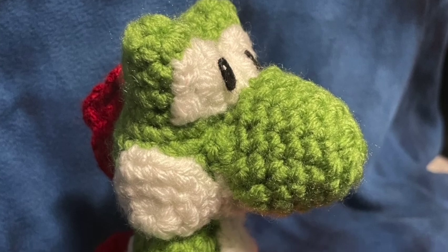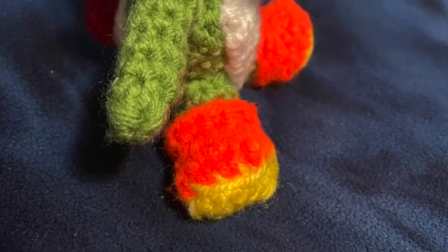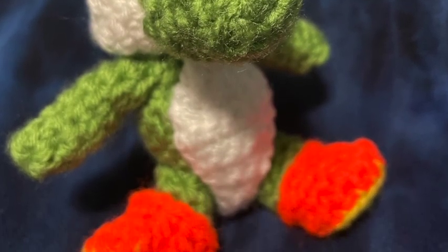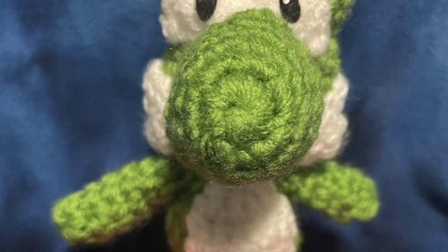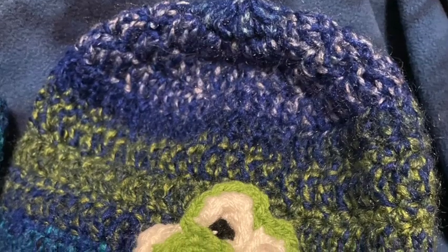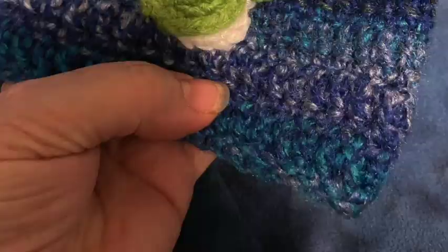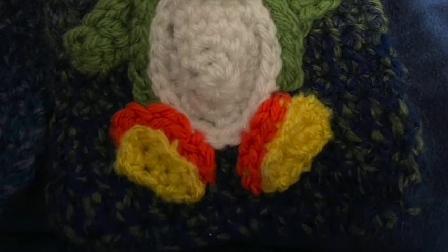The little Yoshi amigurumi doll was made using a pattern by Amy Amore at amyamore.com. I used a similar hook than the one she recommended to make a really small doll, and I also prefer really tight stitches for my amigurumi. The hat and scarf is a pattern provided by Crystal at Bag O' Day Crochet on YouTube. I added the Yoshi detail, which are both patterns I designed myself.